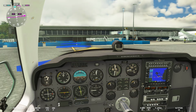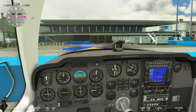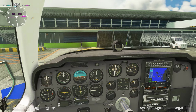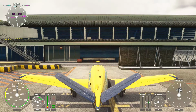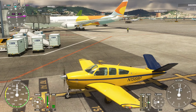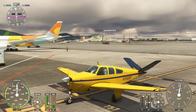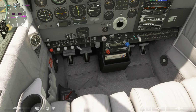United 1951, traffic 12 o'clock, 5 miles westbound, 5,000. Looking, United 1951. Descend to 2,500, United 1951, descending. Turn left heading 300, intercept runway 28 left, United 1951.